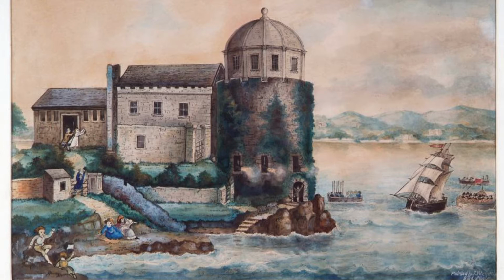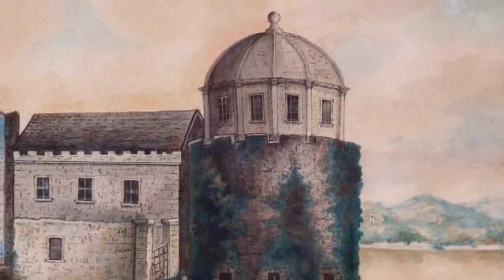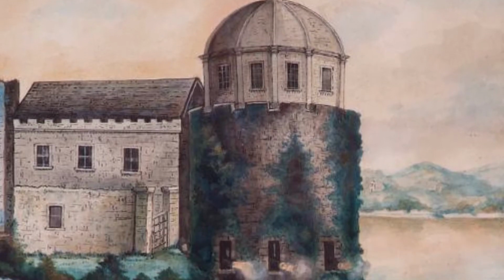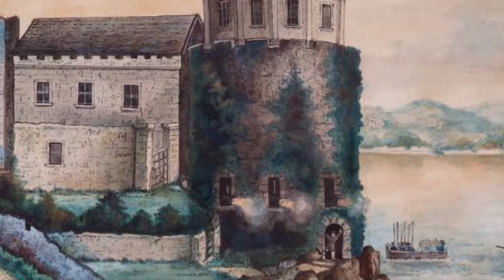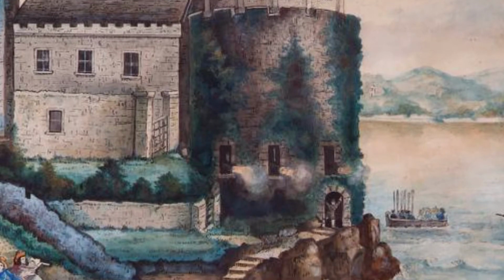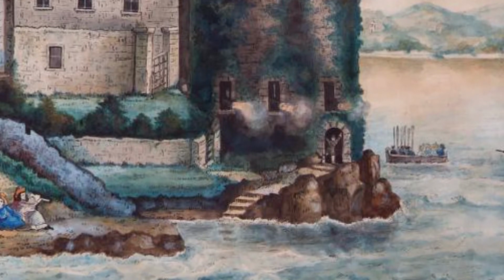So in this instance, we are really focused on a very particular and recognisable part of the built heritage of our harbour, and that, of course, is Blackrock Castle. Now, it doesn't fully resemble the Blackrock Castle we have today. It is an older version of it, and perhaps the domed roof is what gave more contemporary people the idea of turning it into an observatory.